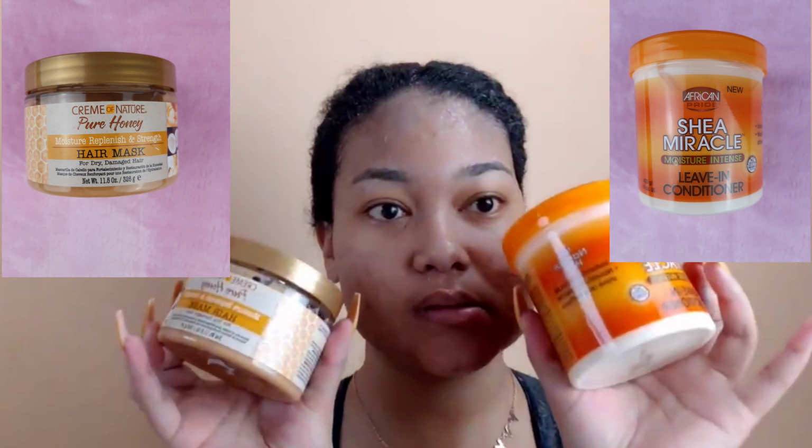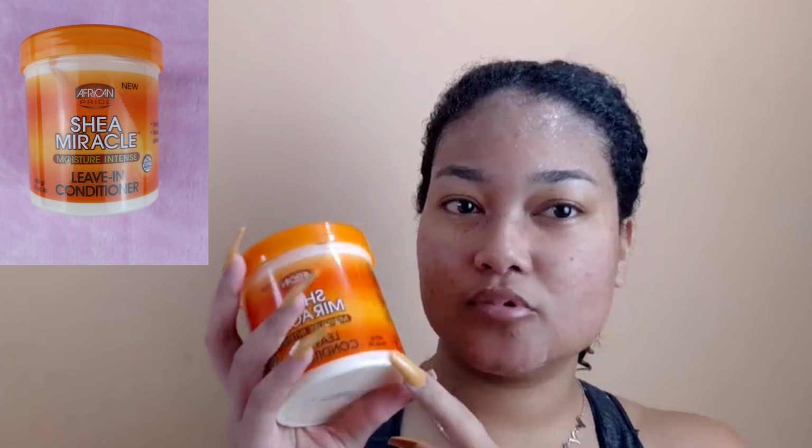So I'm about to show you all the products that I bought and I'm about to use. And this hair mask smells so good. It actually looks like peanut butter, but it smells really good. This is a Shea Miracle Leave-In Conditioner. I've never tried this before.